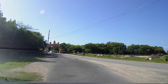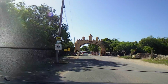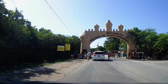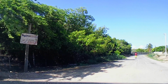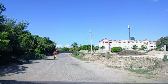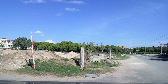Now this is the main entrance to the Hellshire place, or the Hellshire Beach. And as you can see, before, you could just drive in, but now they have a gate, and you can actually start to see the stores and the shops right there, because there's no more real beach. It's mostly to eat, restaurants, a lot of stalls to purchase fish and just enjoy and chillax and look at the sea.